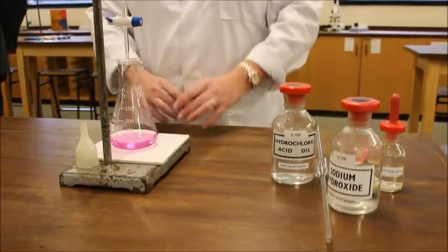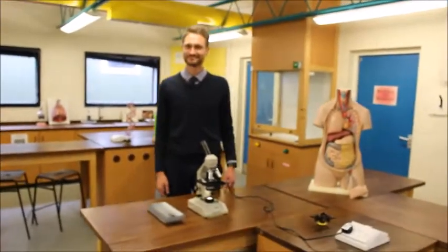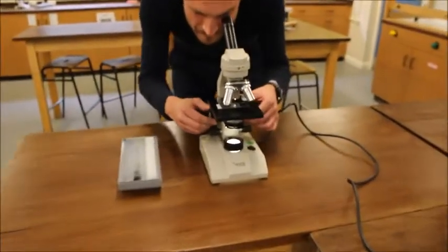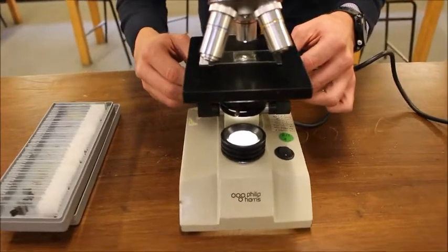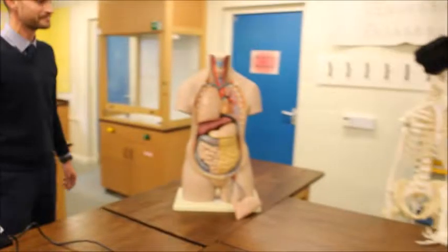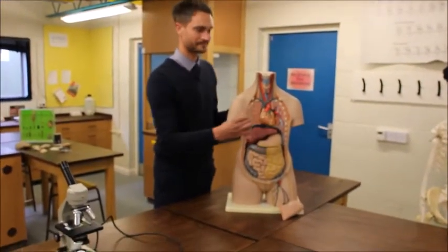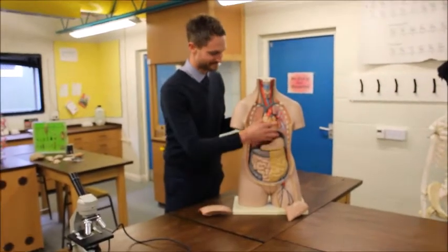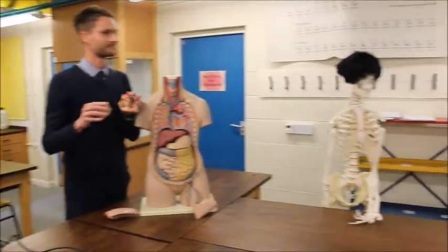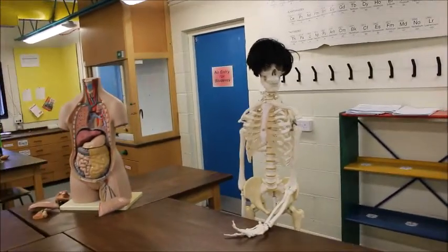And over here we have Mr. Seymour. Mr. Seymour is the second in science here at Attleborough Academy, and he runs our biology A-level, and he's looking at slides under the microscope. And we also have a model body there, so all the bits come out. So there we go, we can take the bits out and we can see where parts of the body should go. And next to him, this is not a member of the science teaching staff, but we thought we'd pop him in anyway.